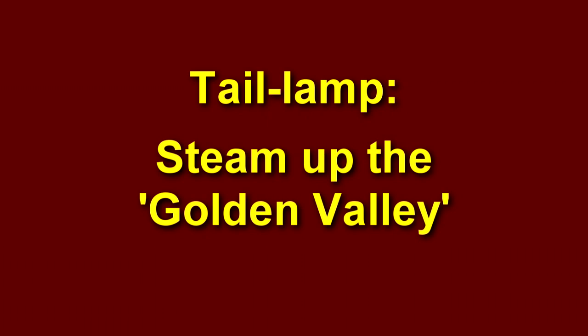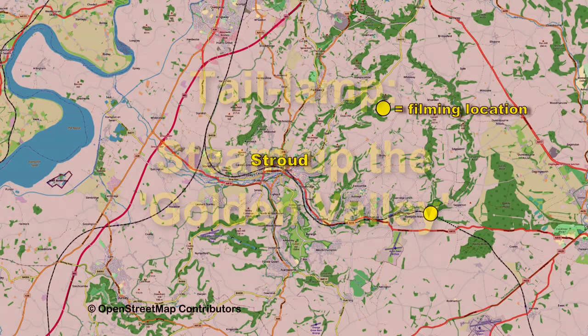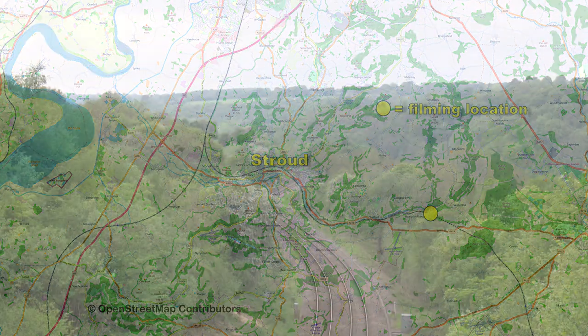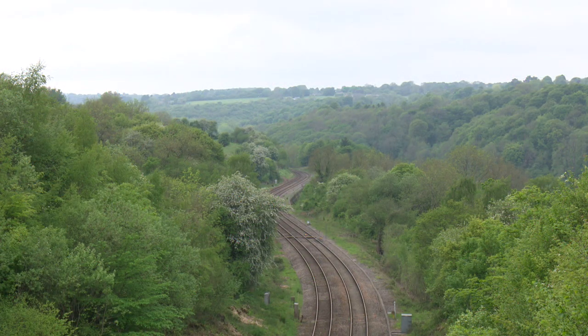In our final scene in this programme, we move back to the Golden Valley route at Sapperton, east of Stroud. The date is the 18th of May 2019, and number 7029 tackles the 1 in 60 grade past Frampton Mansell, with the Cotswold Explorer from Droitwich and back via Oxford and Evesham.